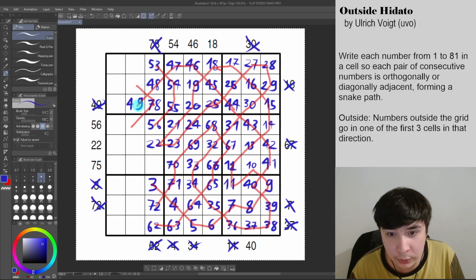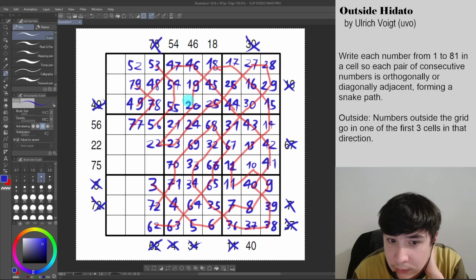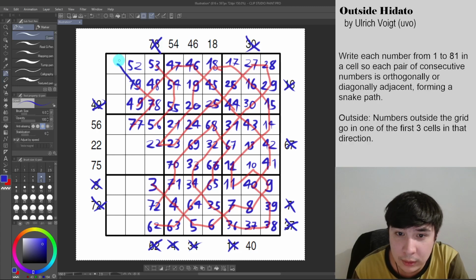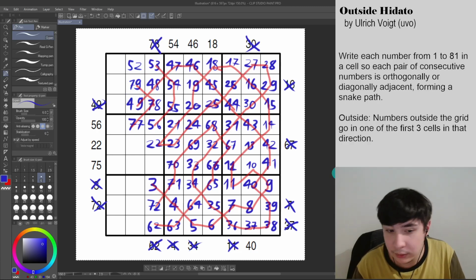This has to connect to the 49 somehow. I'm going to say this is the 77 because it needs to go down 2 more to the 75, which makes this the 79. We've got to have the 52 over here. And I think the only way to solve this, if we have this go up here for the 80, this 52 is going to go here for the 51, and that's going to block the 80 off. It can't go to the 81.